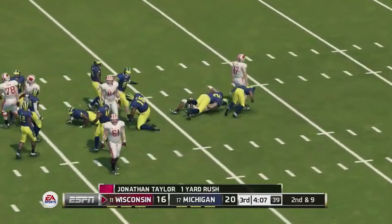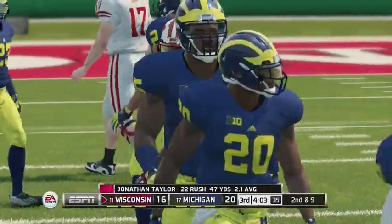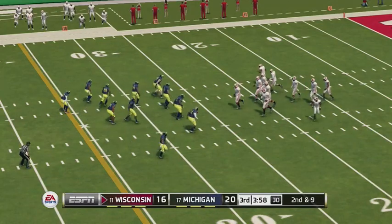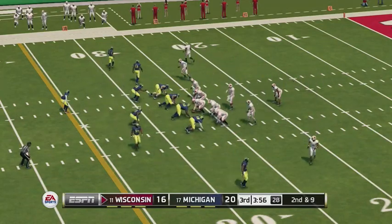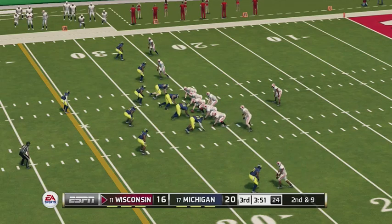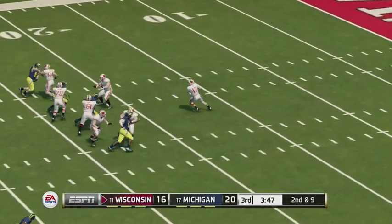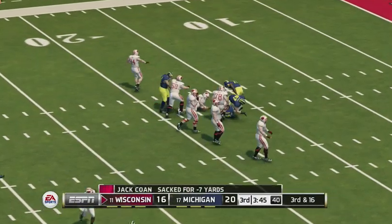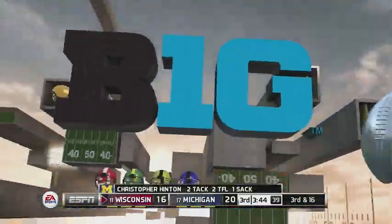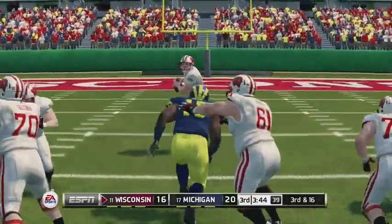Tackle made around the 26-yard line. From their own 26-yard line. Second down. And he's going to be sacked. Absolutely perfect call by the defensive coordinator. He brought just the right amount of pressure from the right direction, and it seemed to confuse the offense.